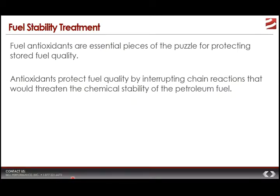Well, on a general level, these work by stopping the chemical reactions that destroy the fuel quality and by stopping them at the source. What we mean by that is they stop them in the beginning so that the chain reaction does not have the ability to progress further and actually become a chain reaction. Because of the nature of what a chain reaction is, if you can stop the first reaction, you'll never have any more reactions. So antioxidants aim to interrupt and stop these chain reactions from happening in the fuel, and so they protect and preserve the stability of that fuel.